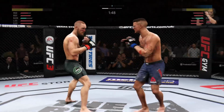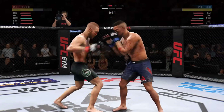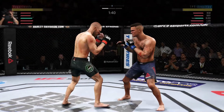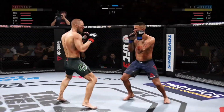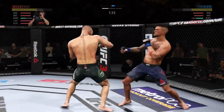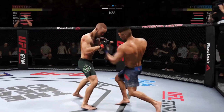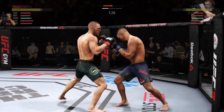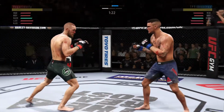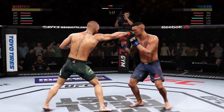Well, he left his head open there, Joe, and he got cracked with that jab. He was almost moving into it. So let's see if he can switch up the footwork here, Joe, and make the requisite adjustments. Ooh, nice knee to the body. Just what he needed there. Oh, how clean is that jab by Dustin Poirier? Very good defense on display here. Very good blocks. There's a right hand. Slips the punch nicely there. Good punch.